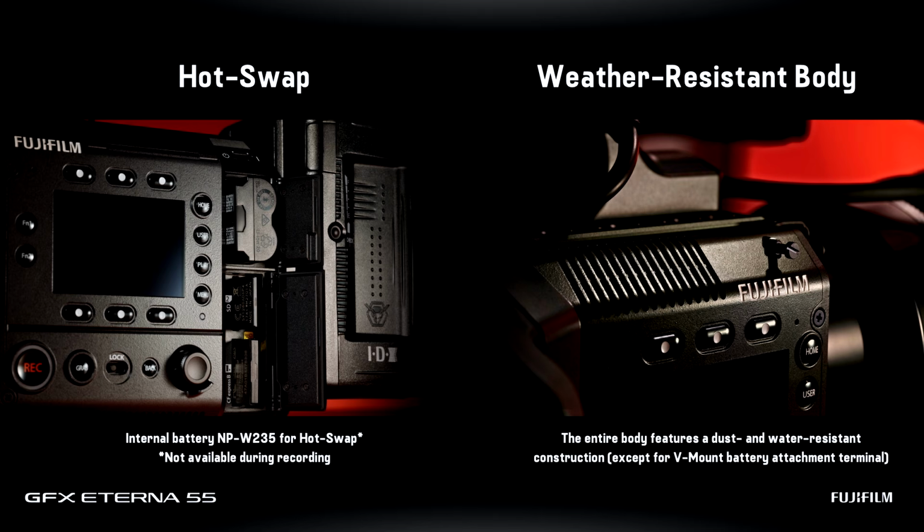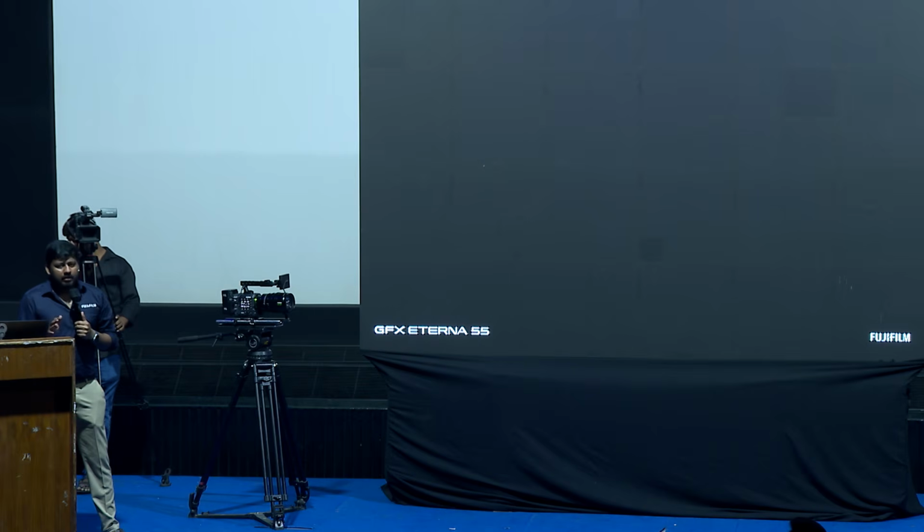Weather resistant body: apart from the V-mount and the point, the entire body is weather resistant. So I have covered everything up to here. I'll just show you a small glimpse of a revision of whatever we have seen. Then with that, I conclude my talk.